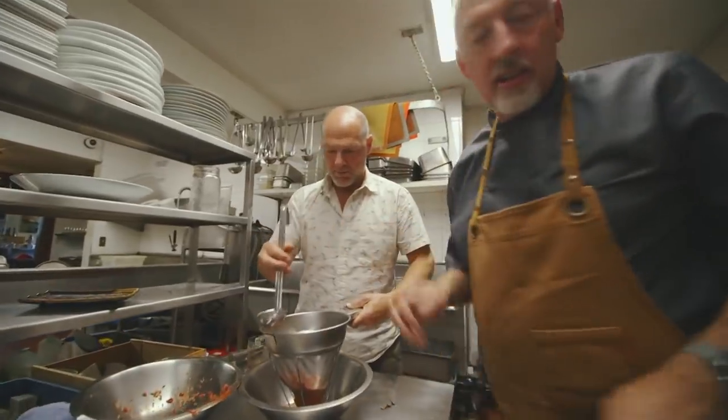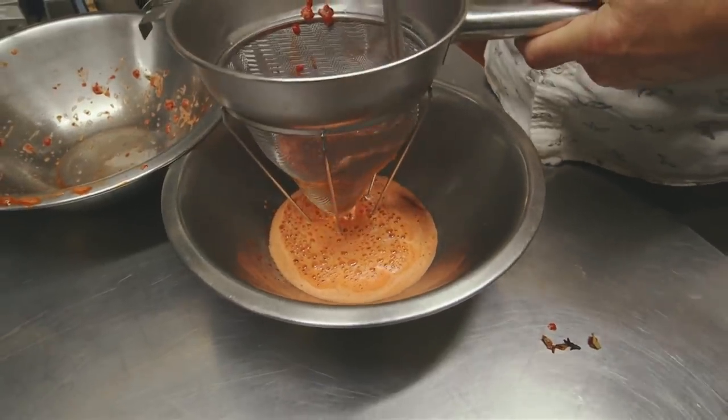Back of this ladle just to squish that in. This is gonna be fun.